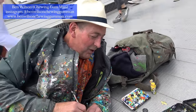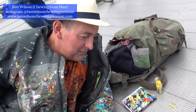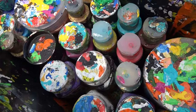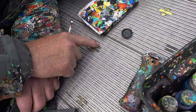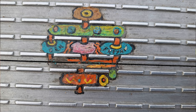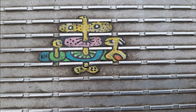Well, for years I've always been an artist. My father was an artist, and so was my mother. And so it's in my blood. But for the last 19 years I've been transforming discarded chewing gum, which are the black blobs on the pavement, within the metal tread of the Millennium Bridge. And then I change it into a work of art. That is just ingenious. You turn something actually quite disgusting into something really beautiful. Yeah, that's the idea.